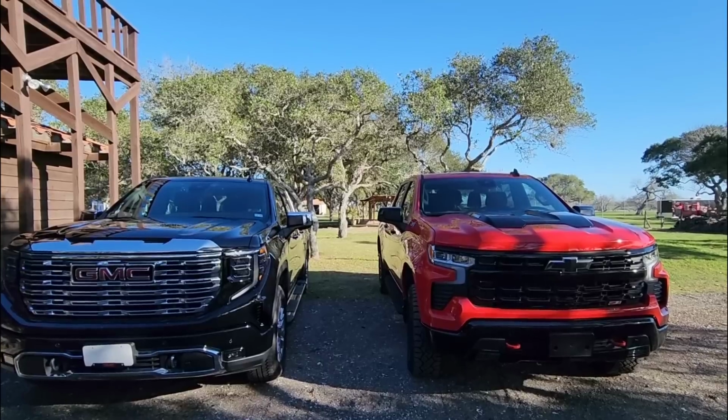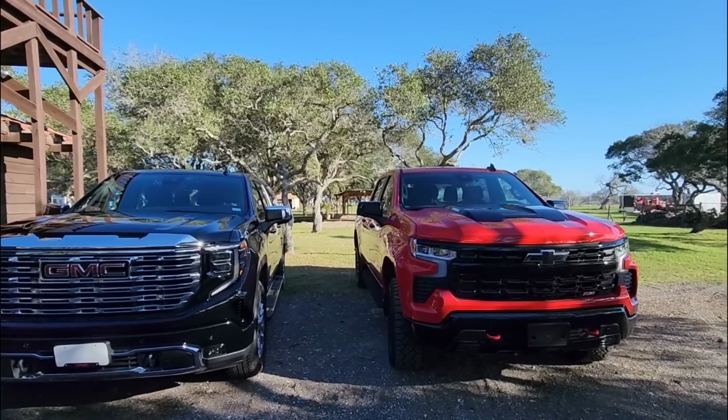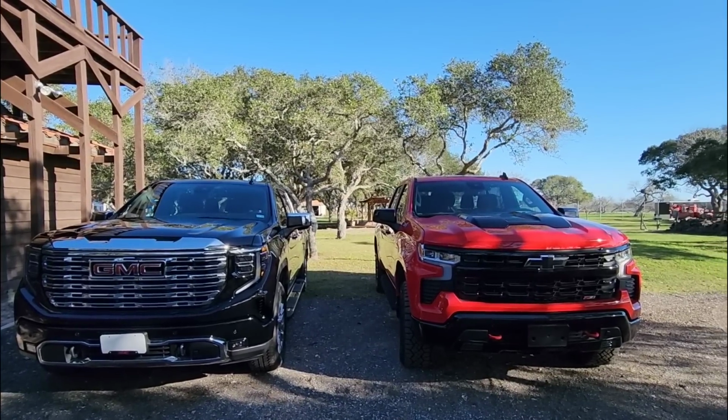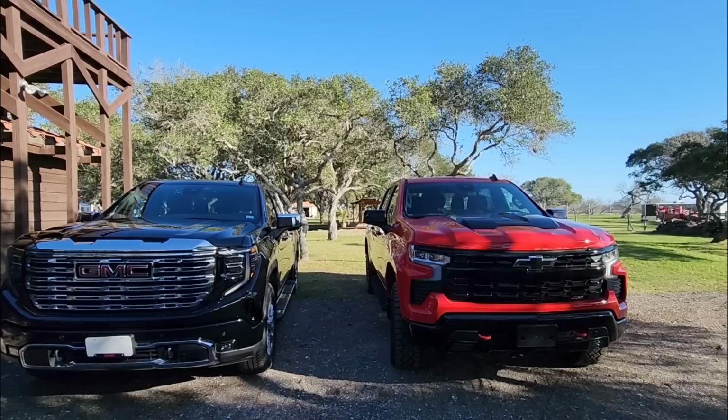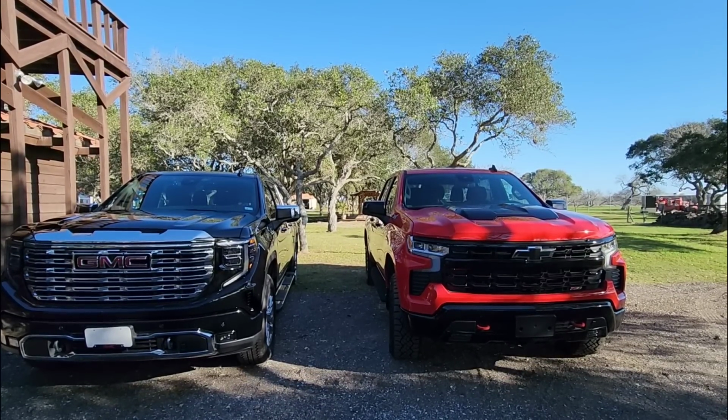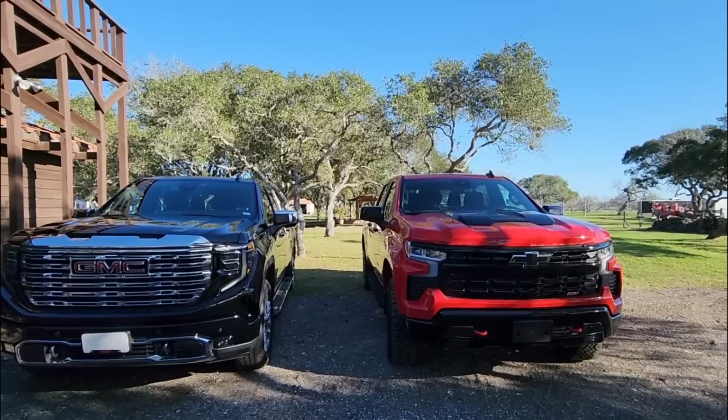And just like with the tires, I like the tires on the GMC better than the Chevy, just because I'm not a big fan of real aggressive tread. I don't drive that way, and I like the looks of the GMC. It looks more refined. Okay.